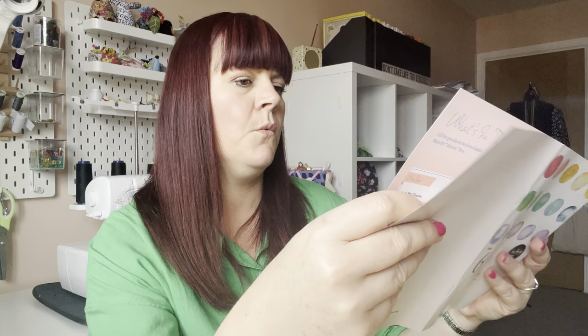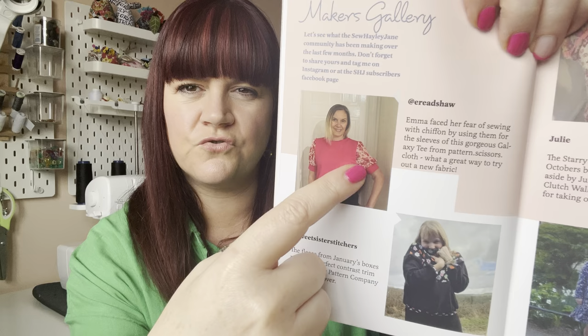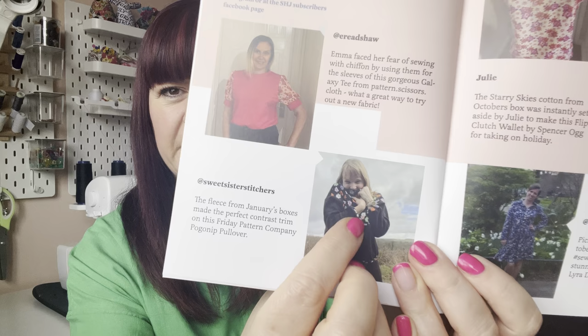We've got a maker's gallery here. I love this bit. It's one of my favourites. So we've got the gorgeous Emma. She was very clever and she used her chiffon on the sleeves that we'd got. So that was our supplementary fabric that we got a couple of months ago. We've also got Redshaw. And then we've got, oh, Sweet Sisters Stitches has used some of the fleecy fabric, which was supplementary as well. I've got that in my stash just there. Can you see it? Ready to make something with.